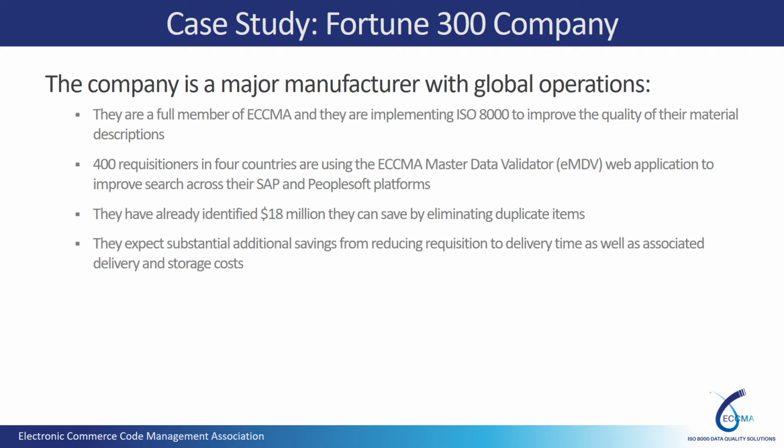Now, that's exactly what they did. This is an ongoing project which is currently being rolled out to more locations across facilities worldwide. Basically, over 400 requisitioners around the world are using the EMDV application to improve search on SAP and PeopleSoft and to bring data together. We're now adding functionality to the EMDV to help identify slow-moving and dead stock to enable managers to decide if they should reduce stock and reorder quantities or consider stock relocation across different facilities, and ultimately, of course, offer surplus stock for sale.